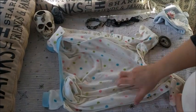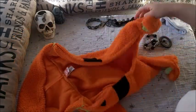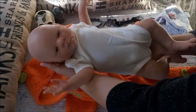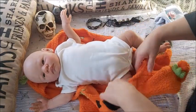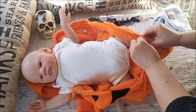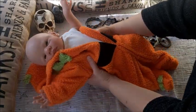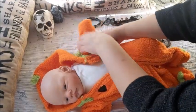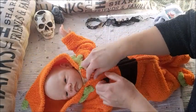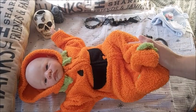So she might be a little small for this outfit, but we'll see what it looks like. Yeah, it might be big on her. But we'll see. Maybe not overly big. It's actually fitting her quite well. She is cute. It fits her pretty good.